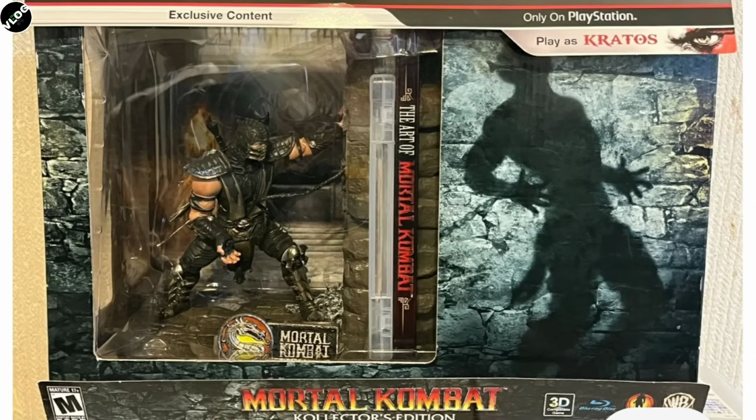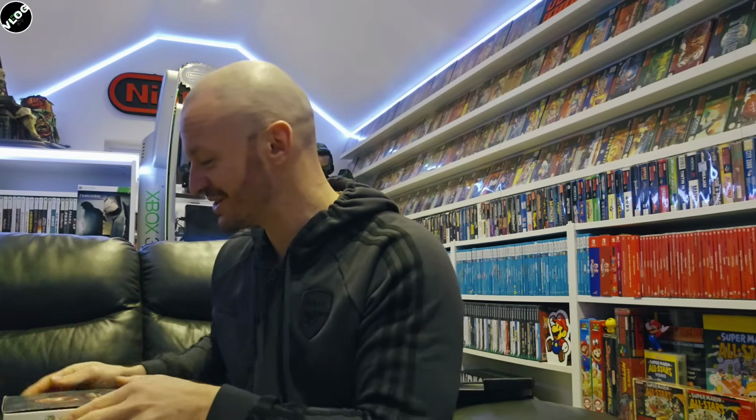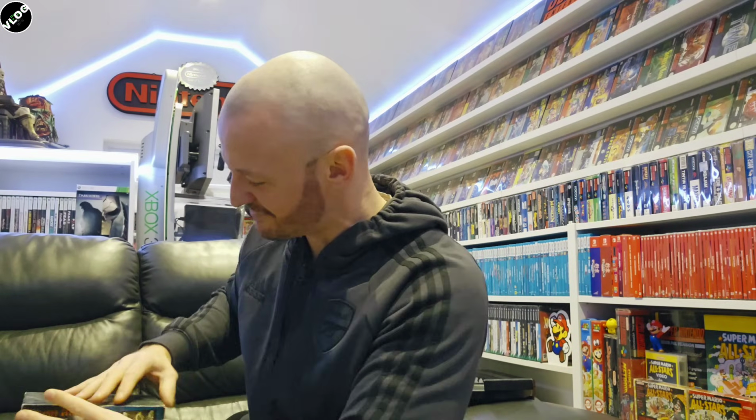The box, I don't like the box. The box is quite long and it's not symmetrical. Whilst the statue itself I think is better, this is the better display box in my opinion. So yeah, let's have a look. Let's take a look inside and let's see what you get for £70.